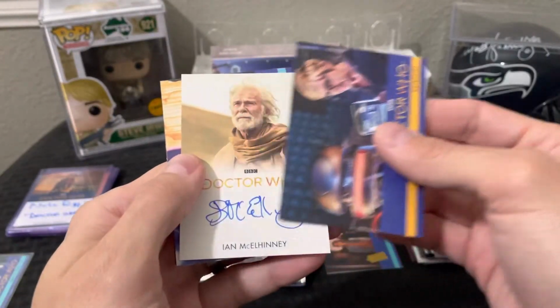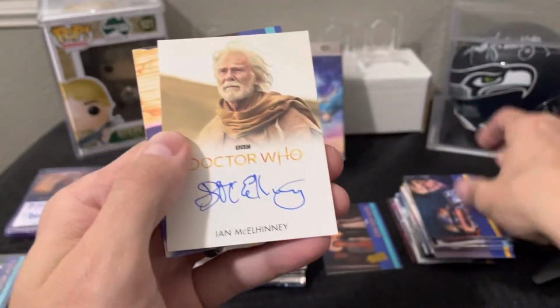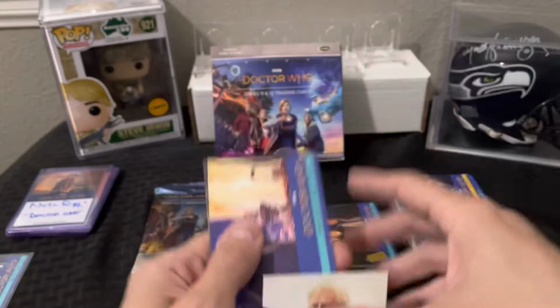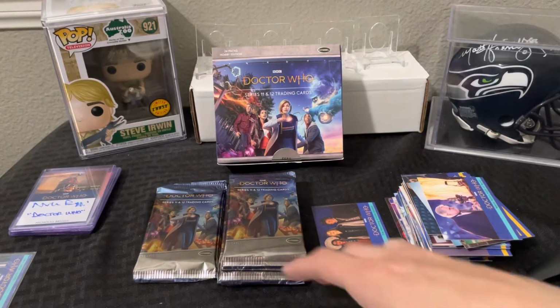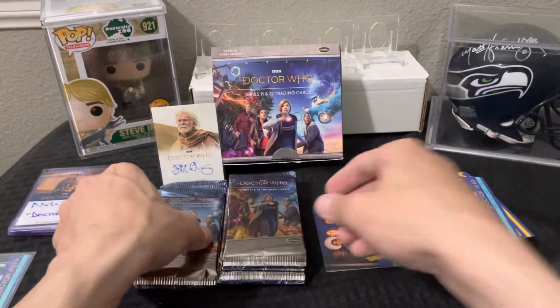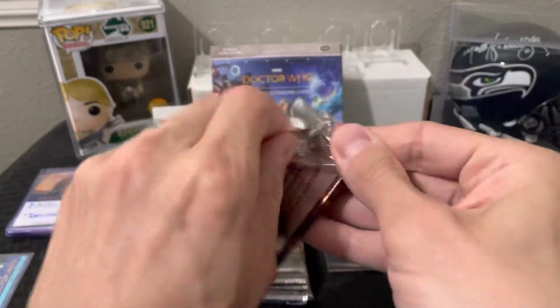All right. And we got our first autograph. And it is Ian McKillany. I think that's how you say his name. As Co Sharmus. Oops. So that's our first autograph out the gate. Again, I have not seen much of the new series, so I don't know much about these characters. That's our first hit.